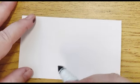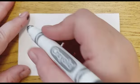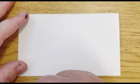Okay, kindergarten, April 15th through the 19th. Let's get started on our spelling words. First word is trash. Right off the bat, I see a blend.